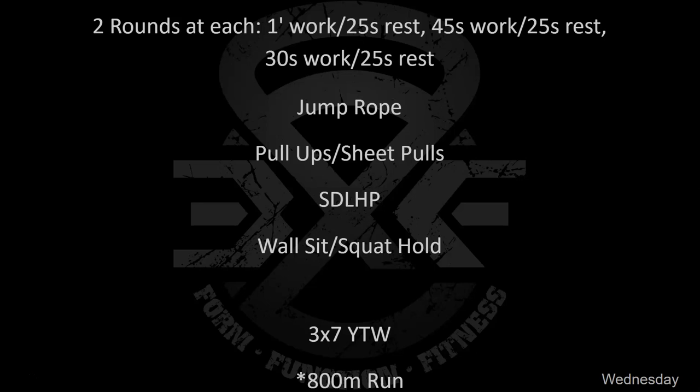this workout. It's 2 times through these movements with a minute of work, 25 seconds of rest, then 2 times through with 45 seconds of work, and then 2 times through with 30 seconds of work. So the jump ropes are going to go from just trying to maintain a minute of work to maybe doing some high singles or some double under work, or you're just trying to do some higher line hops, or you're doing a step up as a replacement for that.